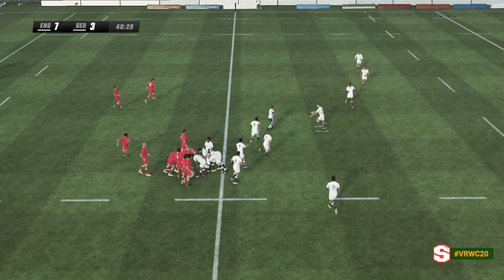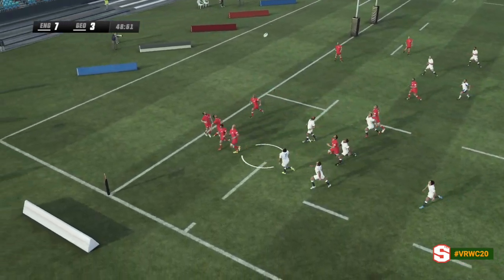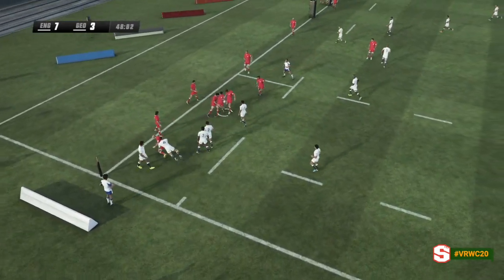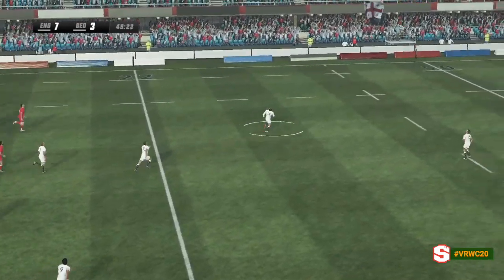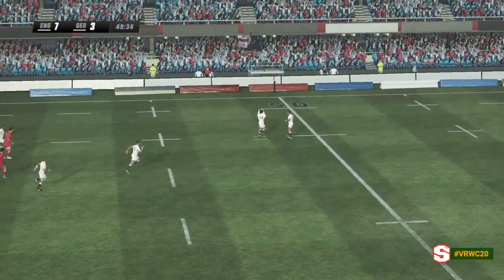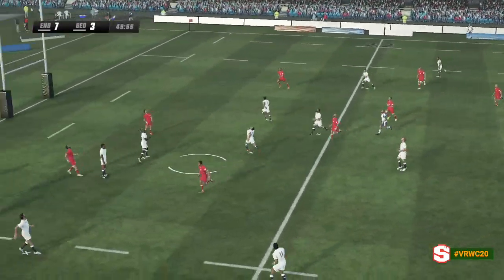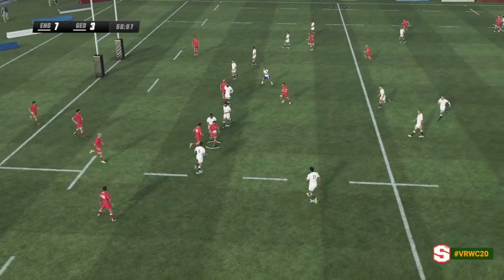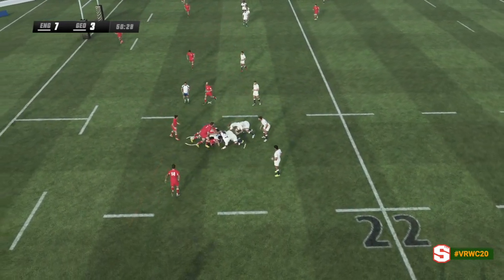The ball is out, collected by Youngs. England chasing well. Gathers it in from on high. That's a very flat pass. Georgia chasing hard. May runs it at them. English support following this up. Spins it on. And he's knocked down hard.